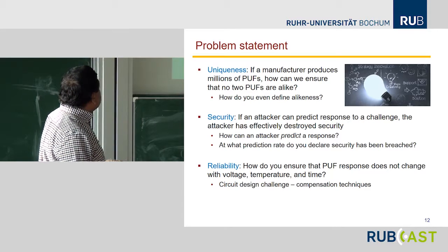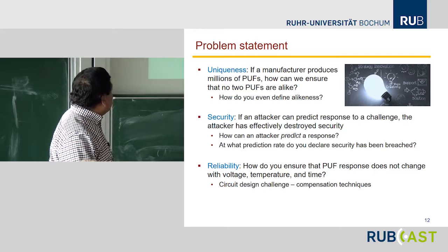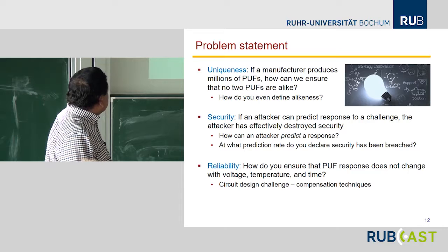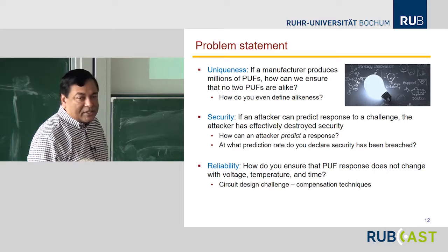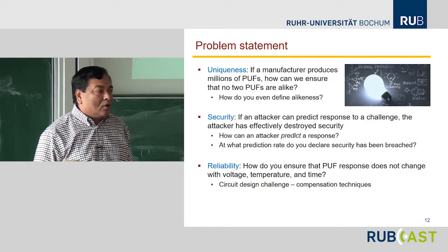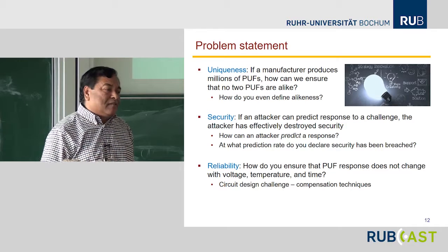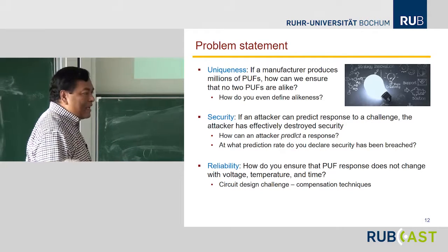Similarly, the definition of security is: if an attacker can predict the response to a challenge, the attacker has effectively destroyed the security. So how can an attacker predict a response? Of course, it goes into model building. But then we have to answer a question: at what prediction rate do you declare the security has been breached? How accurate does the modeling need to be? Does it need to be 99% accurate, or do we say that at 90% the security has been breached? So what is the level? And there is no accepted definition here. I'm just throwing out the questions because nobody has really answered them.